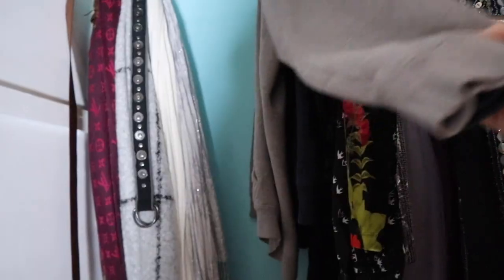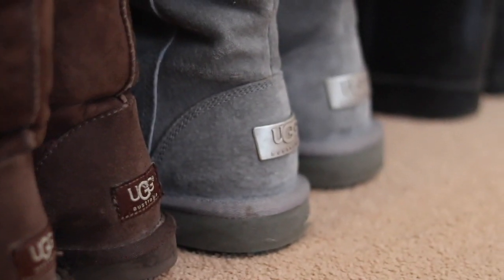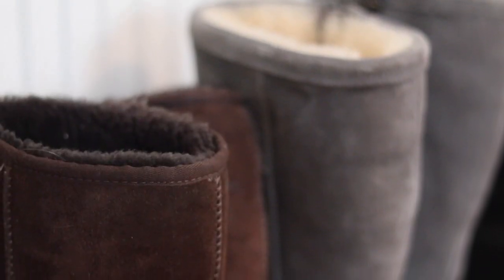That's great. These are older hoodies that I wear around the house, and the belt. With regards to shoes, I don't actually own that many pairs of shoes. I just have Ugg boots. So I've just got my Ugg boots lined up outside my wardrobe here, and I pretty much only wear one pair, and it's the chocolate pair. But I'm not going to start wearing those until the weather really turns.